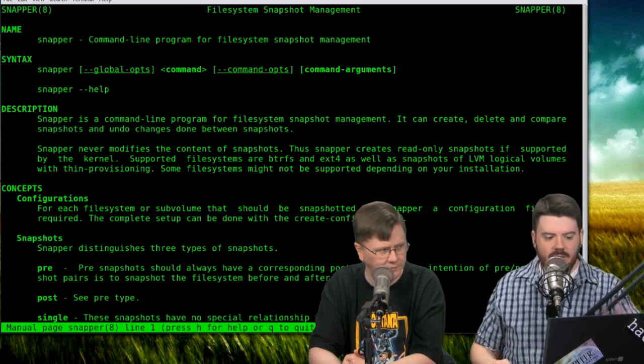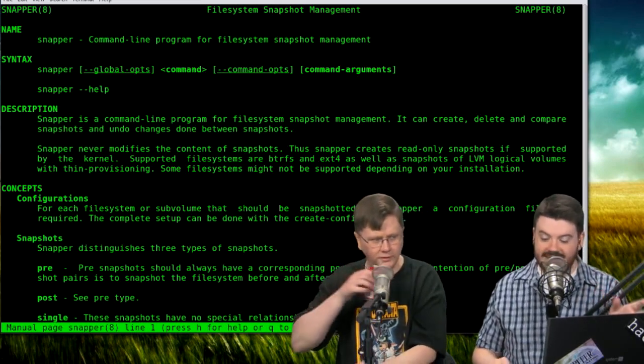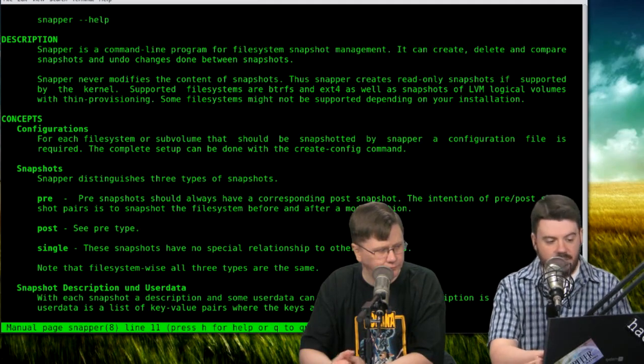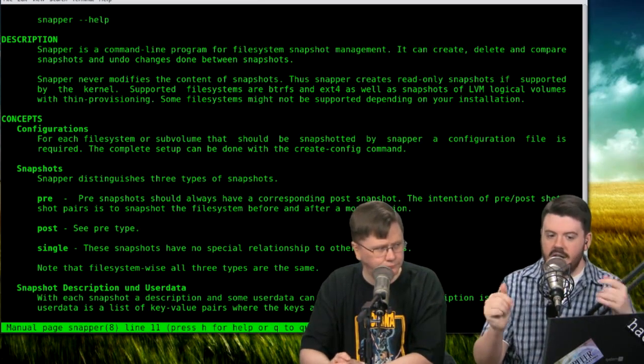Snapper is a command line program for file system snapshot management, and it supports Btrfs, ext4, all that kind of stuff. Yeah. And you can take pre and post snapshots. So you can do something like, all right, well, I'm about to do an Arch upgrade and upgrade all my AUR packages. Right. Snapshot my file system. I install it. I reboot.